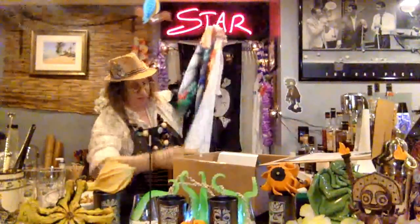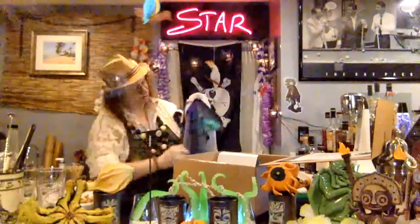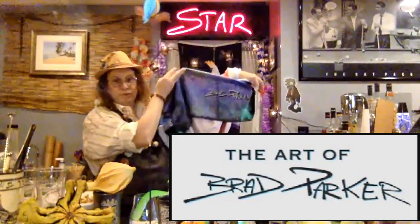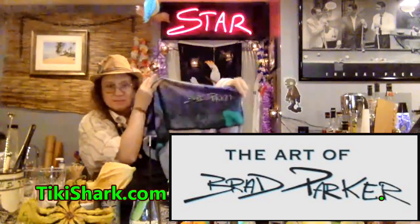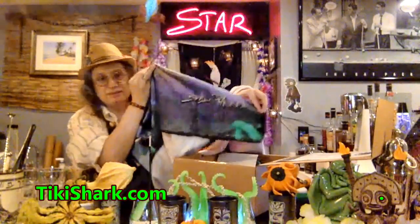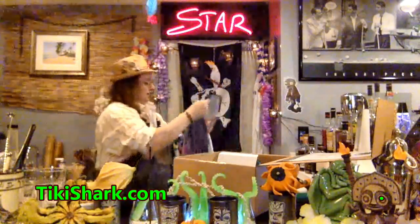And embossed in there is the artist, who is Brad Parker. Probably can't see that. Nope. Okay. But Brad Parker is known for doing this tiki stuff, which is very cool.